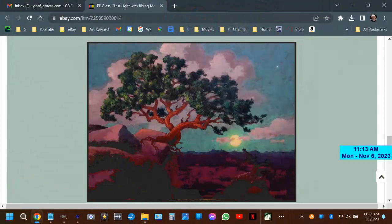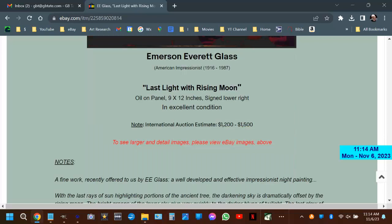And the next thing that I do on my listing is I put up one nice 6-inch image of whatever it is I'm trying to sell. And you can see here, there's a typical image of what I put in there. And then immediately under the image, I put a description, the foundational description of what it is I'm selling. Here you have the artist, Emerson Glass, the years and dates of his birth and death, the title of the artwork, and an instant description of what it is. It's an oil on panel, 9 by 12 inches, signed in the lower right, and it's in excellent condition.